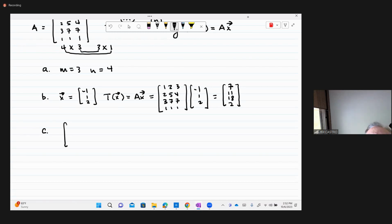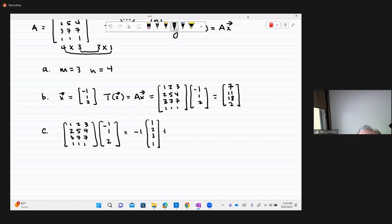Okay, so let me write out the idea, so you won't just have to visualize it. 3, 7, 7, 1, 1, 1, 1, 2, 3. We learned that for this type of matrix multiplication, we called it the matrix form when it was related to a system of equations, but you can do this multiplication in a different way. You take the first number in the column vector, multiply it by the first column, and then plus 1 times the second column, 2, 5.